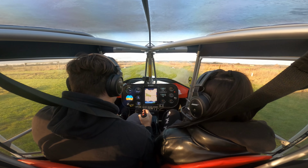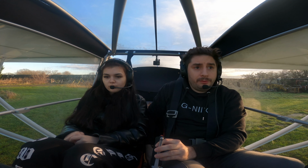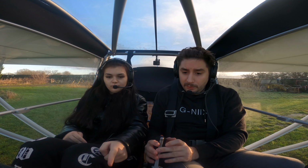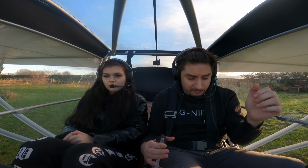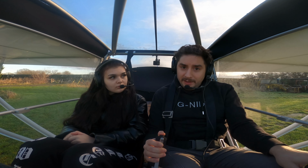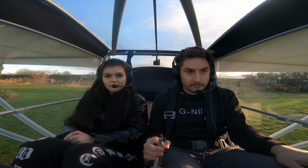And back down to idle. Okay, we're good to go. Happy? Yep. Wind, none. Awareness clear all round. Flaps are set, stage 1. Trim is set. Fuel pump is also on. And we're good to go. Ashcroft traffic, Golf November India X-ray, taking off runway 27, Ashcroft traffic. Ready? Yep. Let's go.